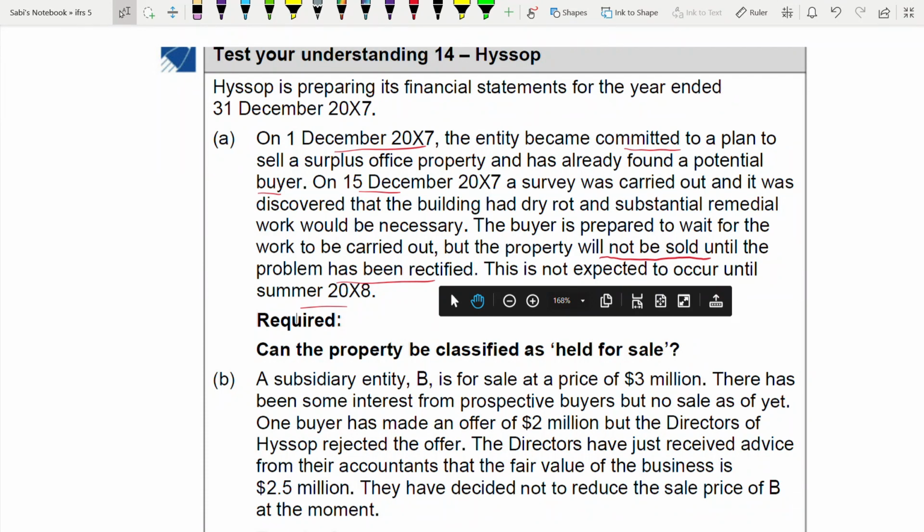Don't just say yes or no. First say the reason. See, this is regarding the present condition. In order to be classified as held for sale, the property should be available for immediate sale in its present condition. But they said the property will not be sold until the problem is rectified. So that means it is not available for immediate sale. That means the property cannot be classified as held for sale because it is not available in its present condition to be sold. Immediate sale cannot take place.